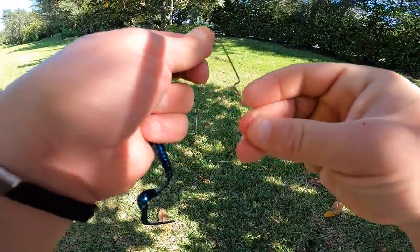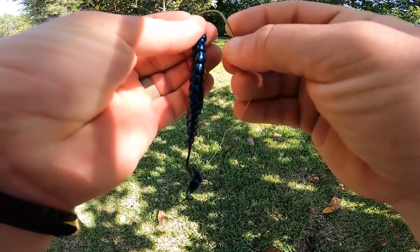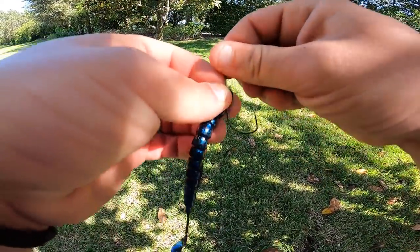Let's see if we can catch us one on the Biospawn worm right here.